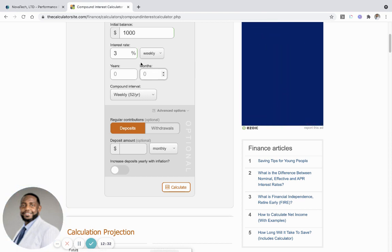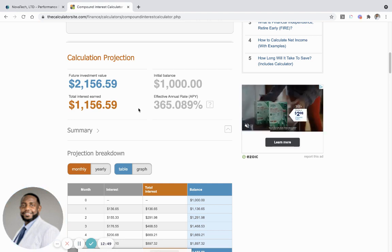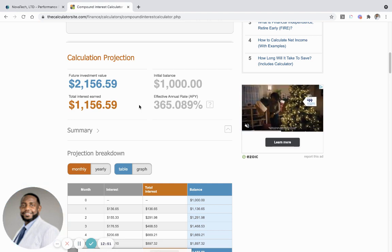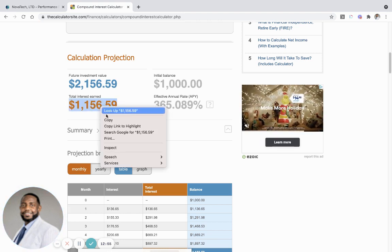So we're doing 3% weekly. We're going to compound it every week. We're going to do it for 6 months. We're going to calculate it at 1,000. You turn 1,000 into 2,000. So you could take that same strategy, pull your initial 1,000 out. It's going to leave you with the 1156.